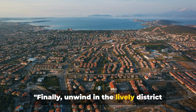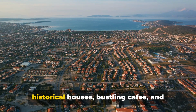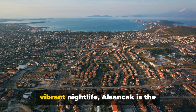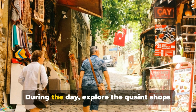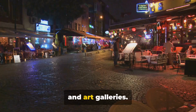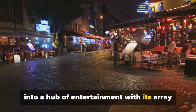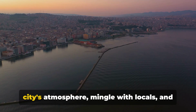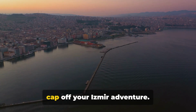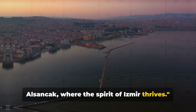Finally, unwind in the lively district of Alsancak. Known for its charming streets lined with historical houses, bustling cafes, and vibrant nightlife, Alsancak is the heartbeat of Izmir. During the day, explore the quaint shops and art galleries. As night falls, the district transforms into a hub of entertainment with its array of pubs and restaurants. It's the perfect place to soak up the city's atmosphere, mingle with locals, and cap off your Izmir adventure. Alsancak, where the spirit of Izmir thrives.